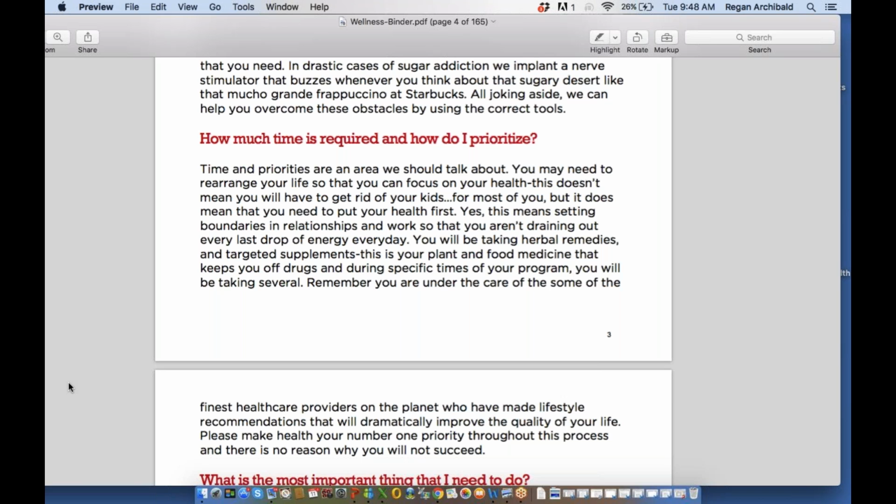This is so important for them. You may need to rearrange your life so that you can focus on your health. This doesn't mean that you have to get rid of your kids, for most of you. The reason I put that in there is that a lot of your patients make their adult kids the reason why they're not getting healthy.